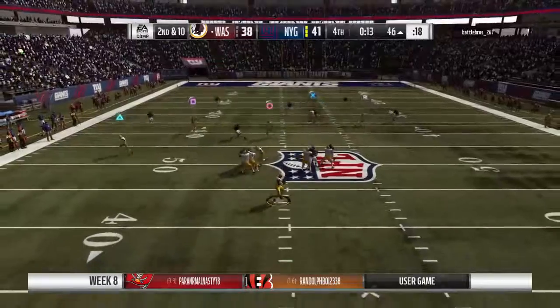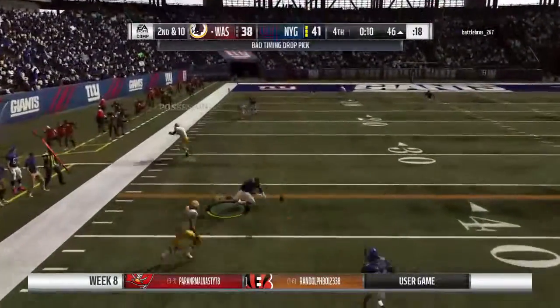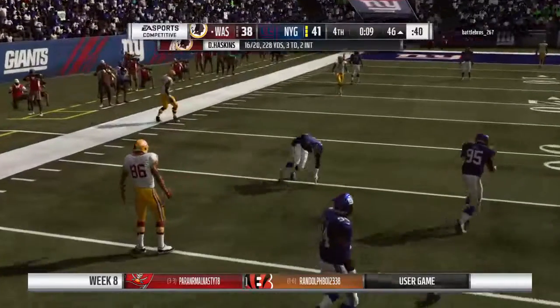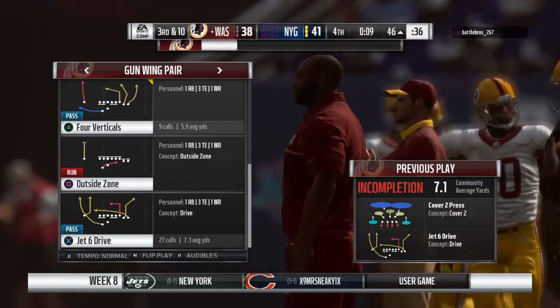He'll look to throw. Dancing to his left. And he can't corral it. That would have wrapped it up if he'd been able to hold on. Instead, it brings up third down.